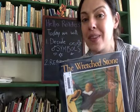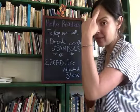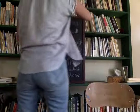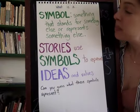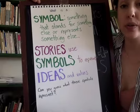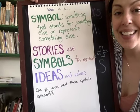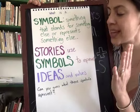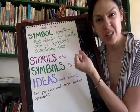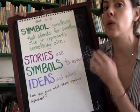Because I want to make sure you get the secret message that Chris Van Allsburg is sending to you, we're going to get warmed up and I'm going to teach you how to read and make sense of some symbols. All right. So first of all, you're going to need to know what a symbol is. A symbol is simply something that stands for something else or represents something else. Stories use symbols to represent ideas and values, okay? And I'm going to show you an example. So let's see if you can guess what some of these symbols represent. Remember, it's going to be a concrete, regular thing, but it's going to mean something deeper. It's going to be an idea or a value that the simple thing represents.